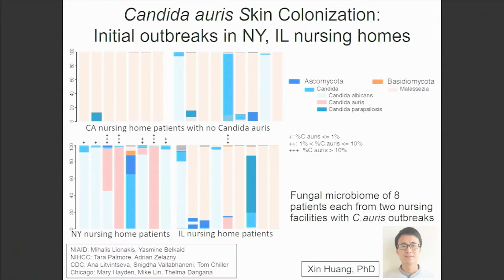You can see the taupe color is Malassezia. That should be your dominant skin microbe. You can see already in these patients, which we found very unexpected, these are inguinal, so groin, it can convert over to being Candida, which wouldn't be totally surprising, but I wouldn't have thought of that as a skin commensal. But in Illinois, we could get the first sequence of the patient, and New York was already much further along. These patients were heavily colonized.